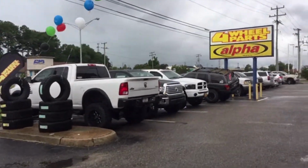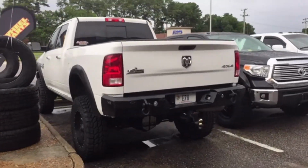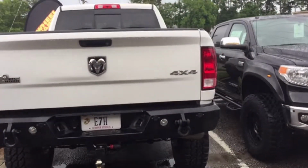So we'll walk over here. Take a quick look around this. Take another look at this Cummins over here that I'm still drooling over.